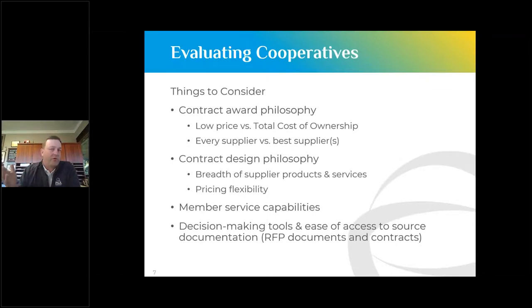Now, look, what works for you is going to vary. There are some organizations that are very focused on price and have a high sensitivity to budget dollars today. There are other organizations that look at the total cost of ownership over time and are willing to pay a little bit more today because they know that over time, the total cost is going to be lower. So that's one piece that I would encourage you to ask about if you're talking to a cooperative: where do they focus? Is it on value, total cost of ownership, or is it on price, just the upfront cost for products and services?